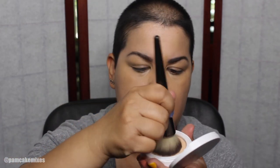All right, for foundation, I'm going to go into the e.l.f. Camo Powder Foundation. I have mine in the shade Light 210N, the most perfect match. I'm going to take this Makeup Geek Face Buffing Brush. I love this brush to apply any powder foundation. I'm just going to gently tap into that. Look at how much it picks up. Then I'm going to start buffing this powder into the skin. I like to do this in circular motions, and I also try to avoid the under eye area. We already applied powder there and we honestly don't need any more powder there.